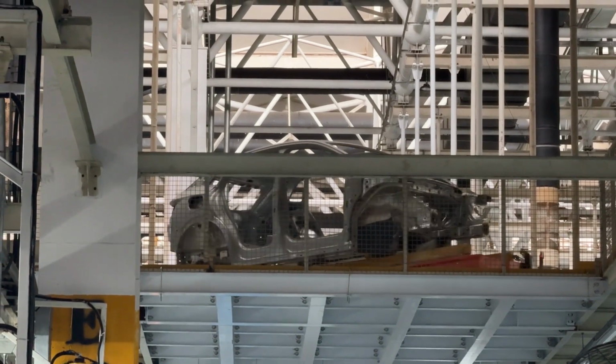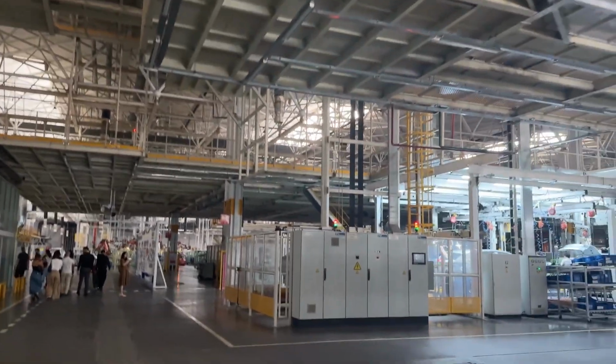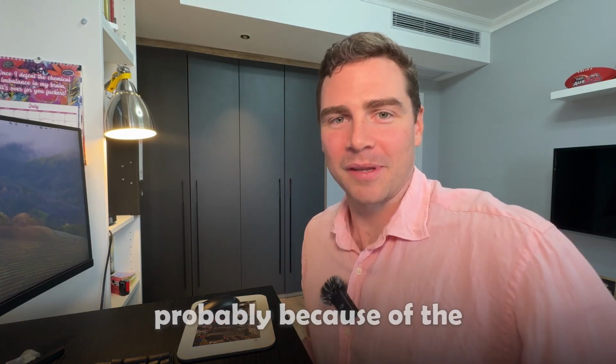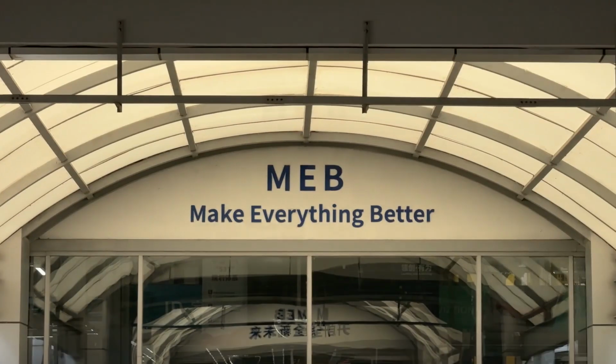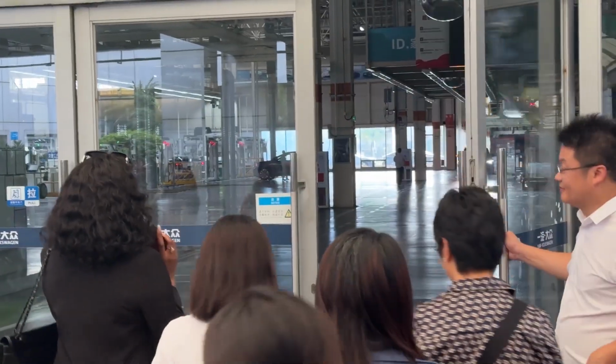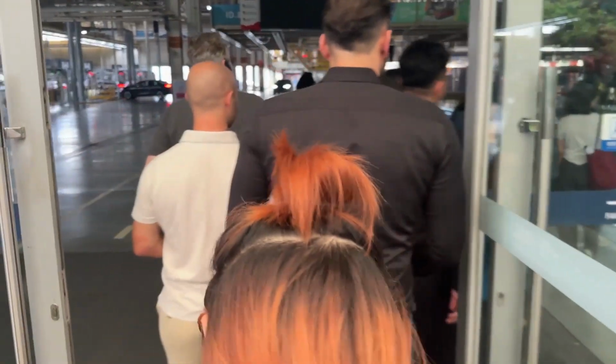Once the car bodies leave the body shop, the white car bodies are taken to the paint shop, where they are dolled up with a fresh layer of paint. Unfortunately, we didn't get to see the paint shop, probably because of the fumes. After the paint shop comes the assembly shop, where all of the purchasing parts are then assembled.